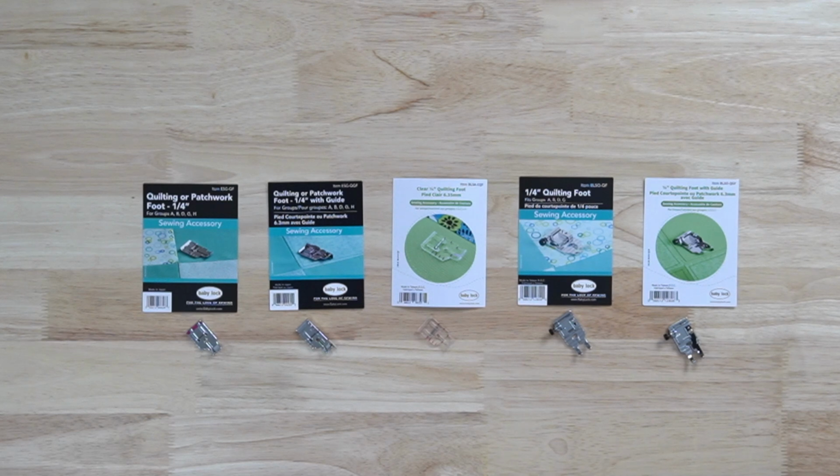So those are the 5 options that we keep here at the sewing studio, and it really is about personal preference. If you have any questions, you can always drop by, and we'd love to show you these and talk about which one would actually fit your needs best.